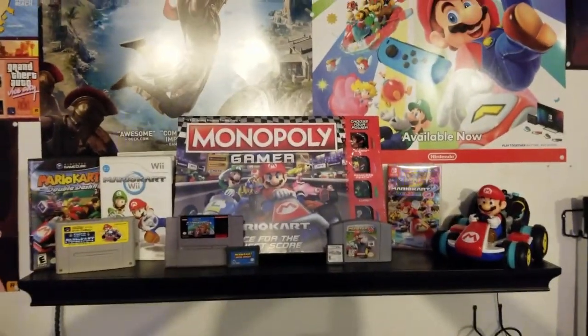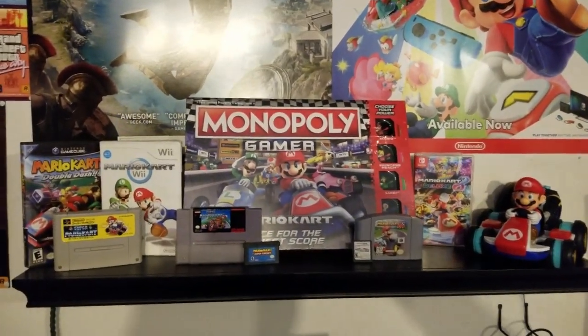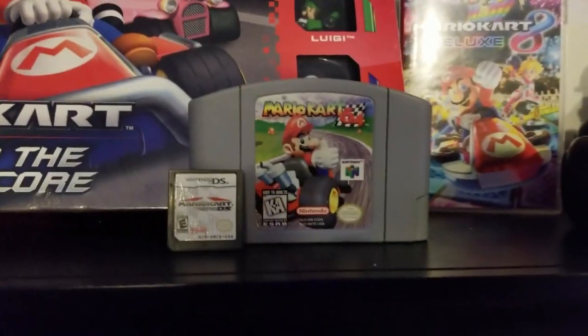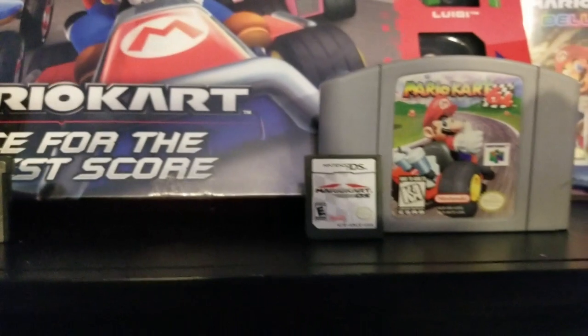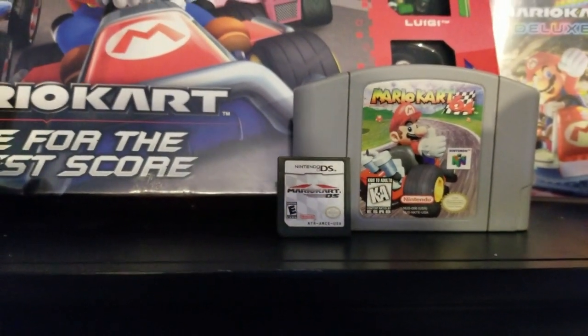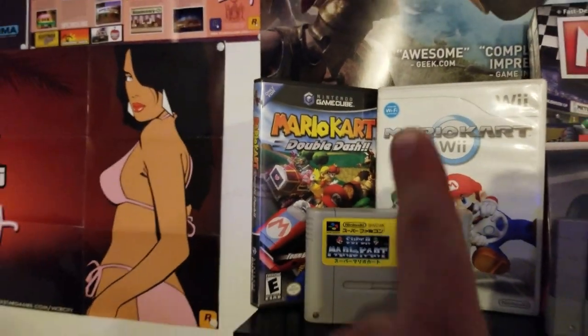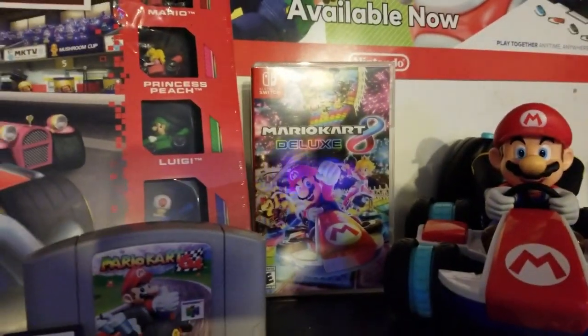That is actually my favorite franchise of all, and I have almost every single game now. I have the Super Famicom Edition, Super Nintendo, Nintendo 64, Super Circuit for the Game Boy Advance, the DS. I don't have the 3DS yet because I don't own a 3DS yet. That might be next on my handheld list. Got the Wii Double Dash, which I got for $1.99 at the Goodwill. That was an awesome score. And then of course the Mario Kart 8.